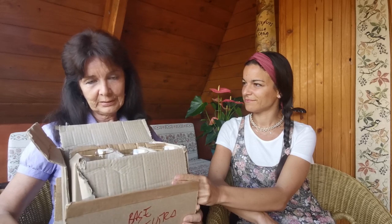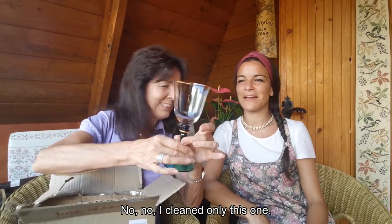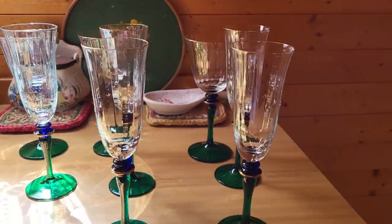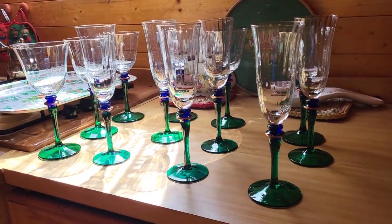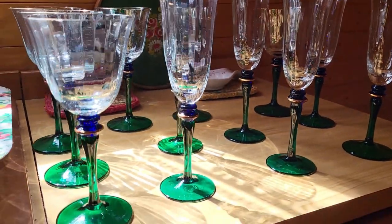And here I am with my last buy. A set of glasses. I couldn't resist, really. This is a set of 12 glasses. The glass is hand blown and they come from a factory which used to work for Venini in Murano, Venice. They are very elegant.